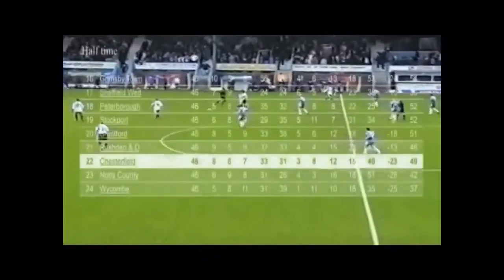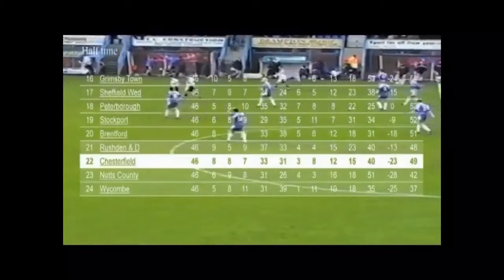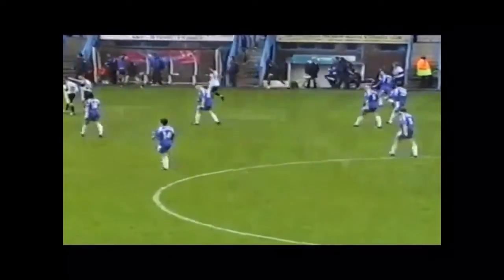No goals at half-time here, but it still could be significant as far as other results are concerned if Chesterfield can snatch a lead in the second half.